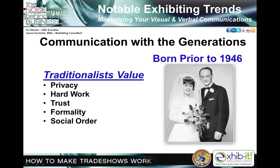So supportive behaviors and tips for communicating with traditionalists include their values, which are very important to them. Privacy, hard work, trust, formality, and social order. By nature, traditionalists are private, the silent generation. Don't expect members of this generation to share their thoughts immediately. You probably know this by having maybe a great-grandpa or grandpa. You want to know if they're okay health-wise or something like that, and they really don't divulge anything. That's not a surprise for a traditionalist.